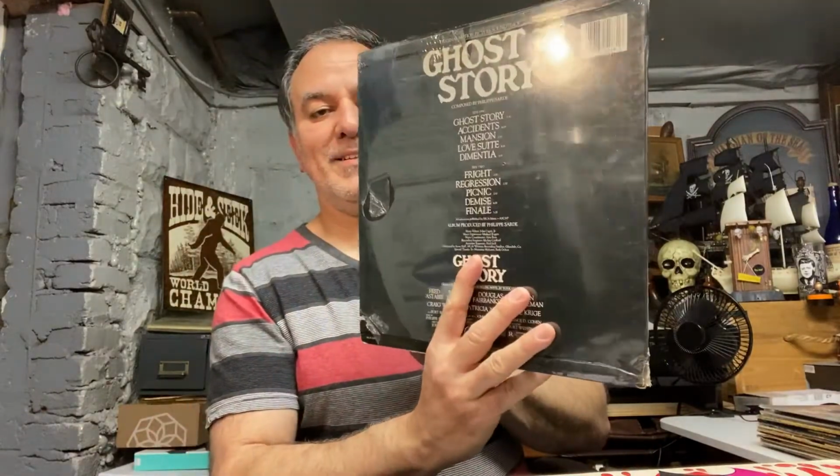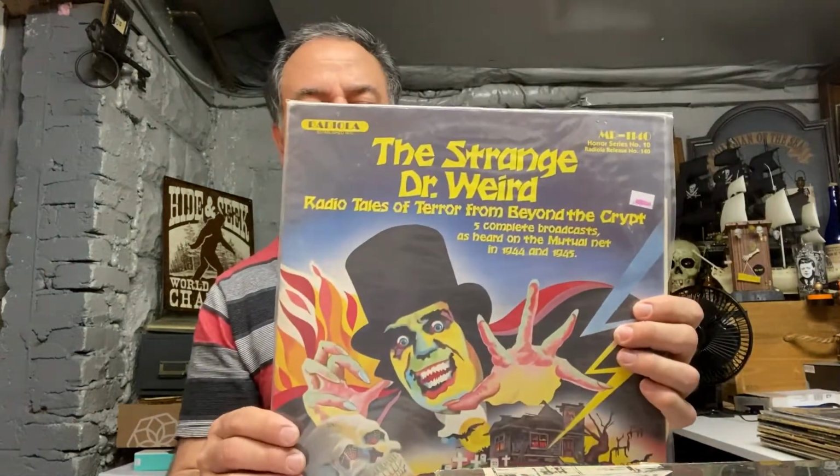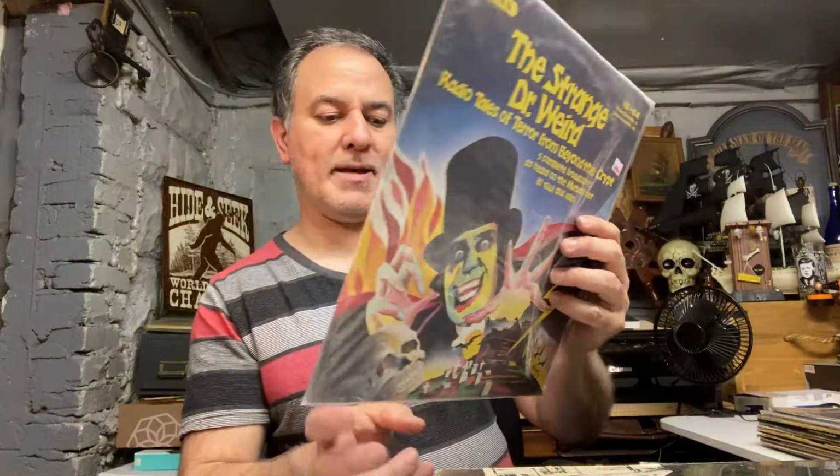Now look at this one. Ghost Story, still sealed. Another really nice album. This one here, to be honest with you, I don't remember exactly when I got it. The strange, the weird. That looks like the movie from Lon Chaney Sr., London After Midnight. That's what it looks like. Or it could be Dr. Jekyll and Mr. Hyde. I don't really know, but it's kind of hard to make out.